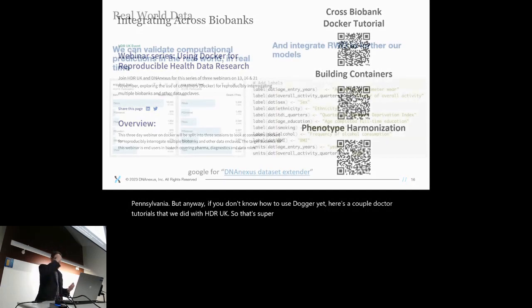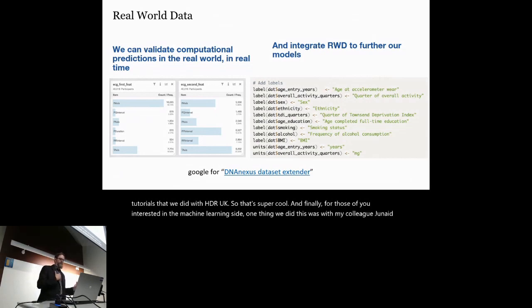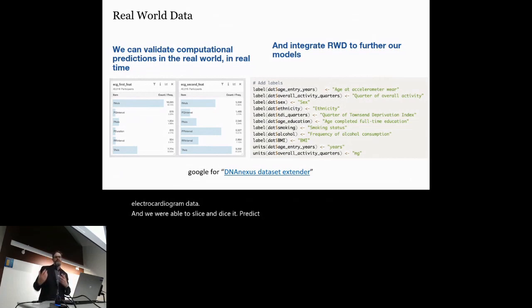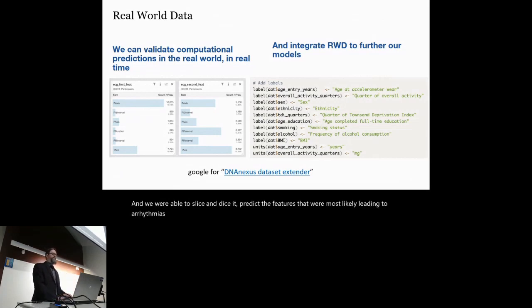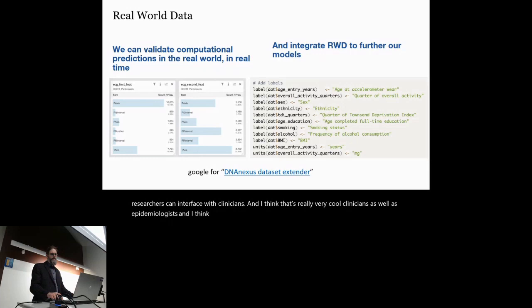And finally, for those of you interested in the machine learning side, one thing we did, this was with my colleague Junaid Nashad, who worked in my group and is now finishing a PhD at Oxford University. We took electrocardiogram data and we were able to slice and dice it, predict the features that were most likely leading to arrhythmias, and then put that back into this sliceable, diceable stuff. So really, this gives you a platform where machine learning researchers can meaningfully interface with clinicians, as well as epidemiologists. And I think that's really cool.